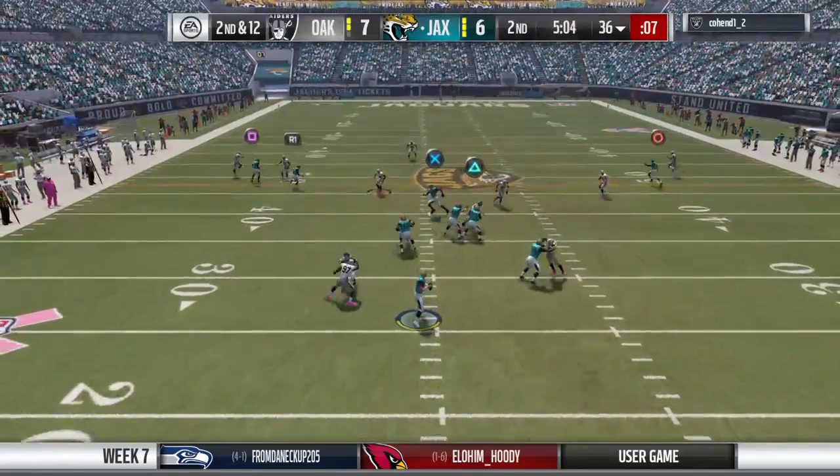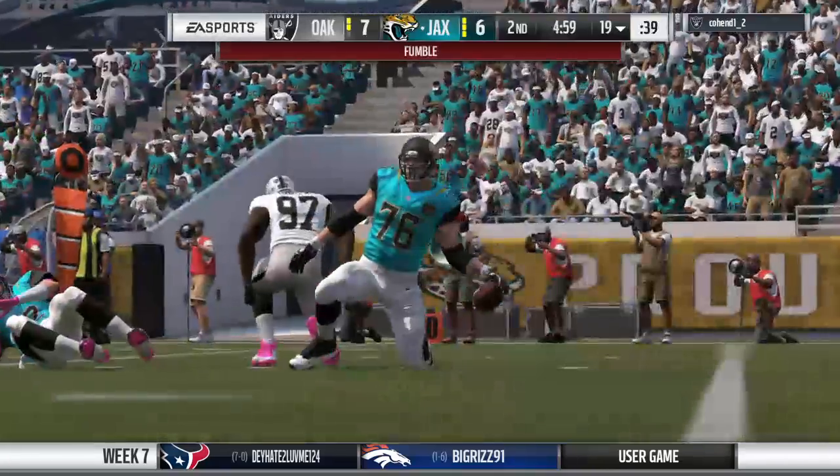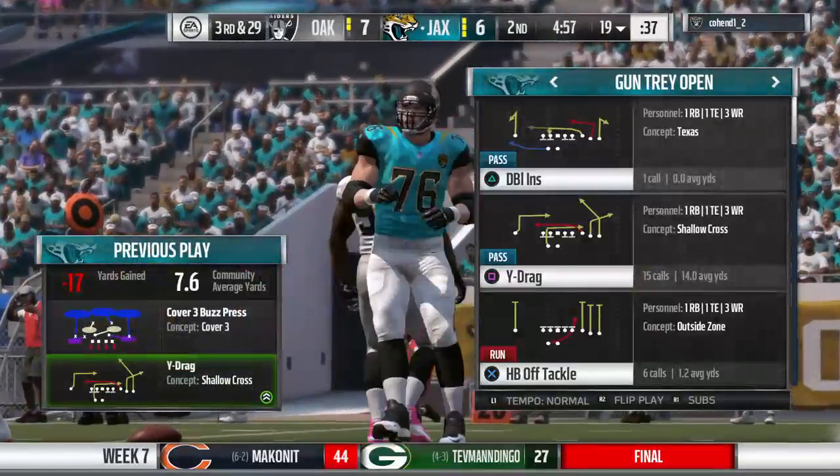Now Brady throwing on 2nd down. And now a fumble. Brady loses the football. So they escape, so to speak, maintaining the football.